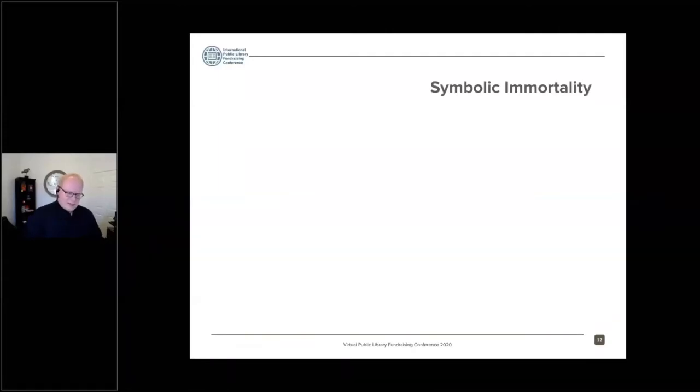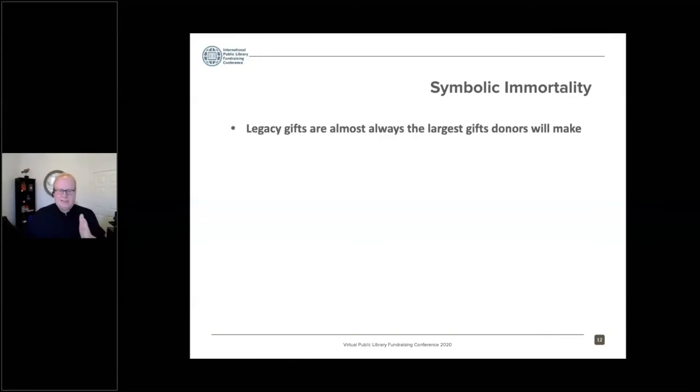So what exactly, in addition to meeting the self-identified need that folks have of wanting a will or an estate plan, are we doing when we encourage them to include an estate gift? It's actually symbolic immortality. Just like we don't want to think about our own mortality, we do want to think about what's left behind, what memory folks will have of us. And that's actually what you're doing.